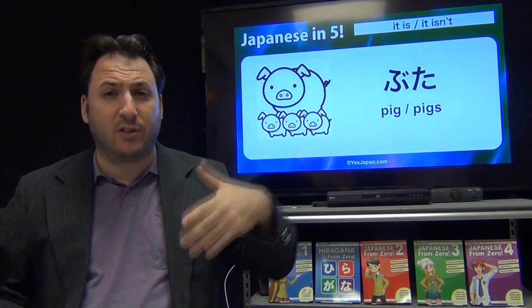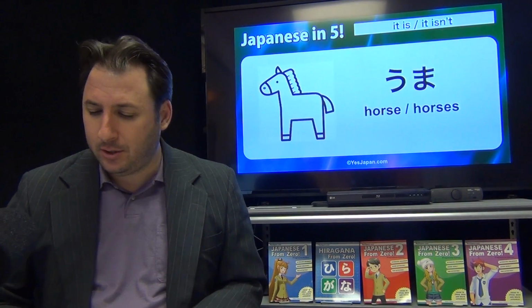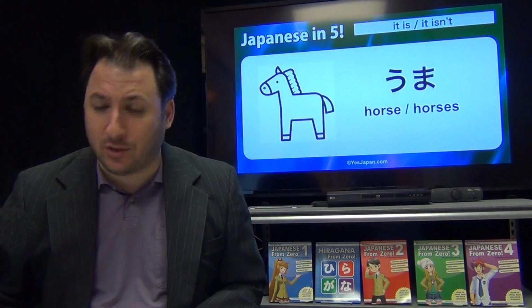All right, let's look at this new word here. Buta. Just to give you some more words, okay? Buta. Pig. And pigs. Uma. Uma. Horse and horses. It's both of them.